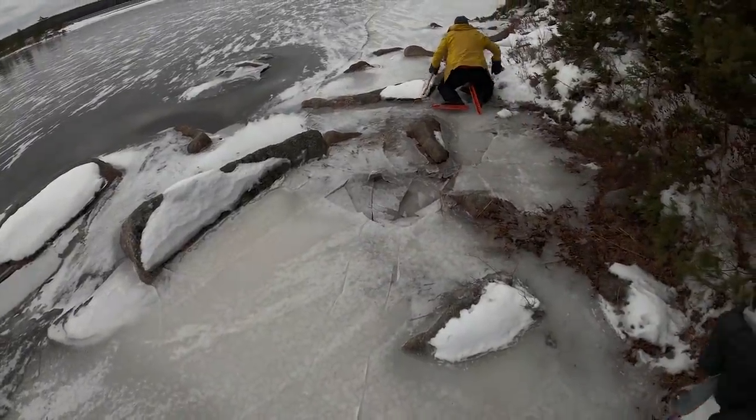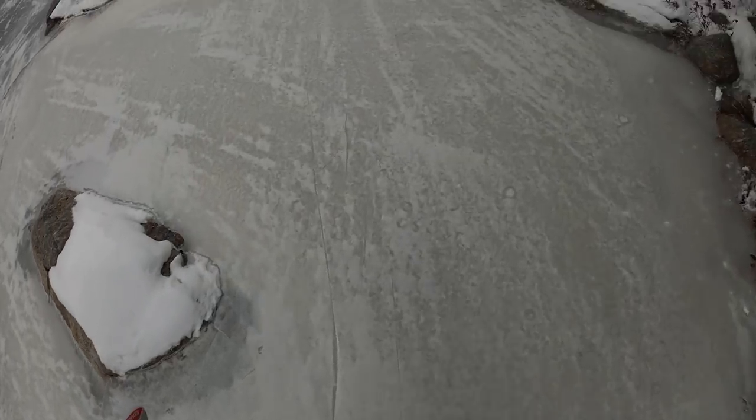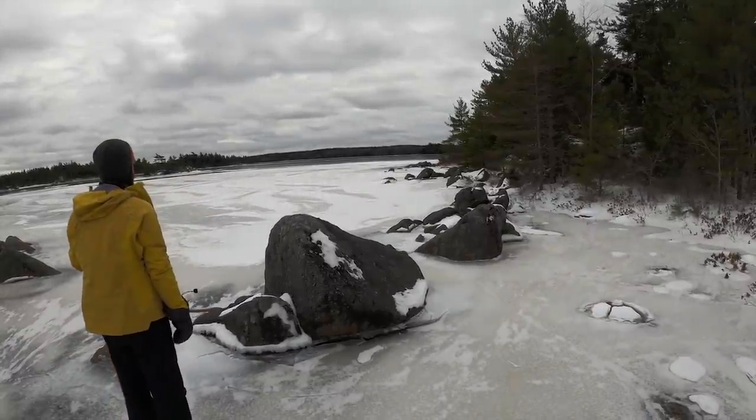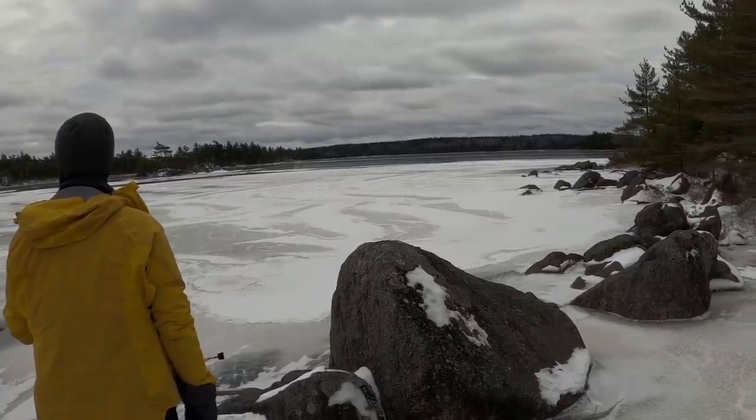This feels like lining a river. So that's the prize out there. That's what we think might be the perfect black ice.